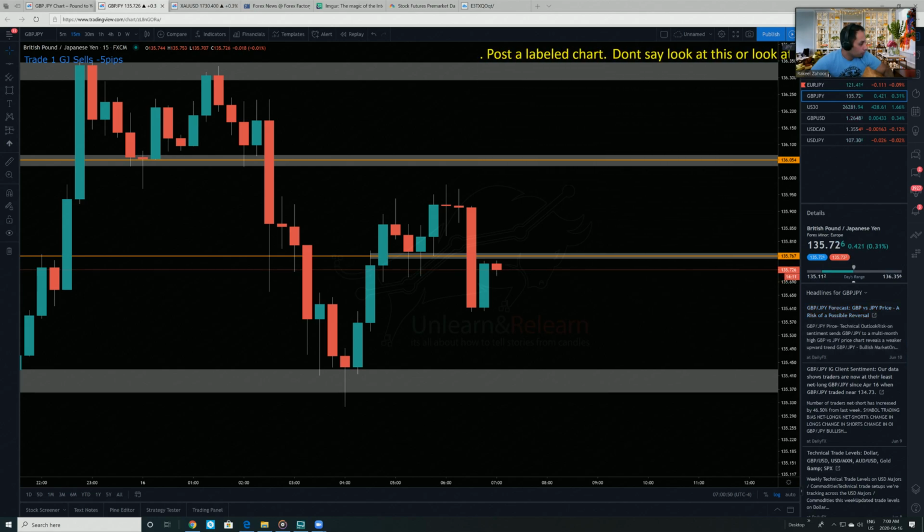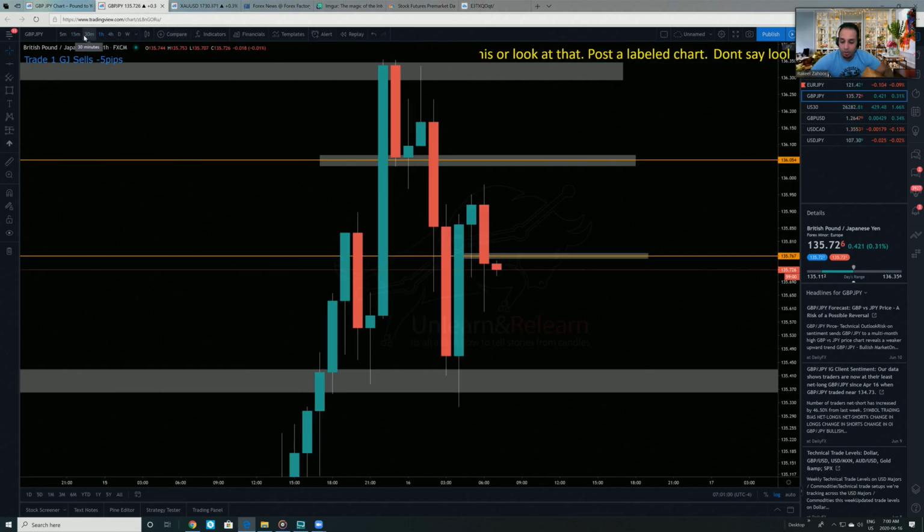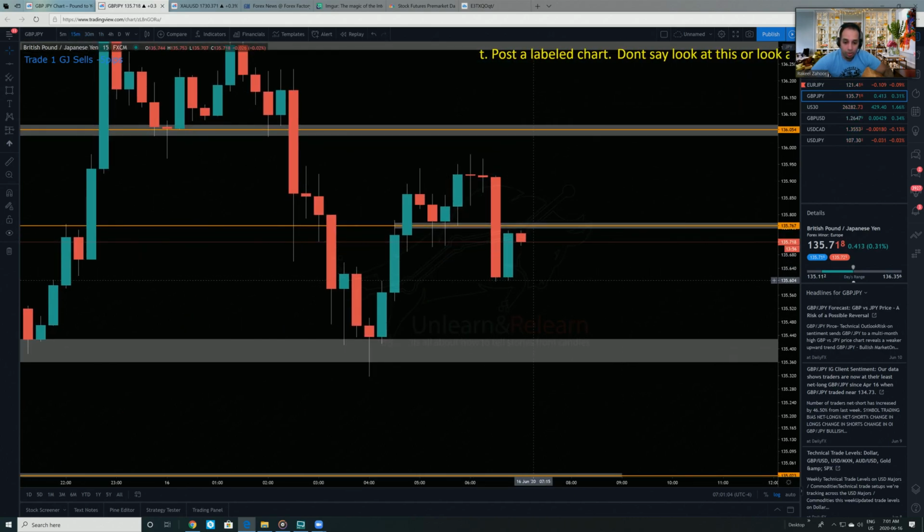What do you think about second chance now? Just waiting for this candle to close, really. In no rush right now. The 1 hour is here, bearish, 30 minutes bearish, 15 minutes right over here. So I'd want to sell below 135,600 again. I'd like that sell.